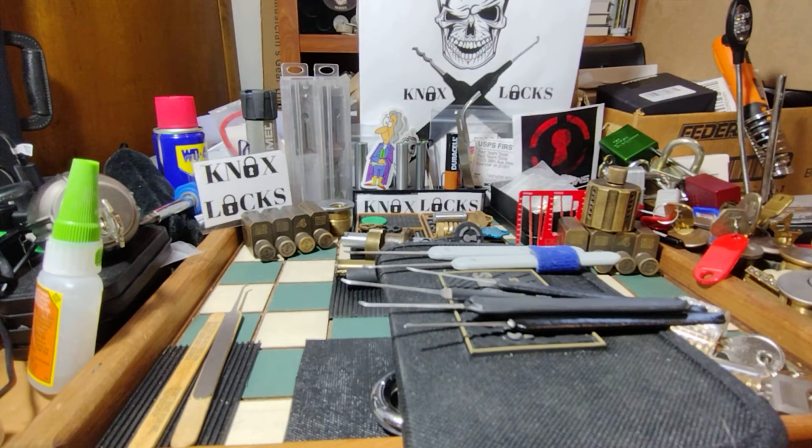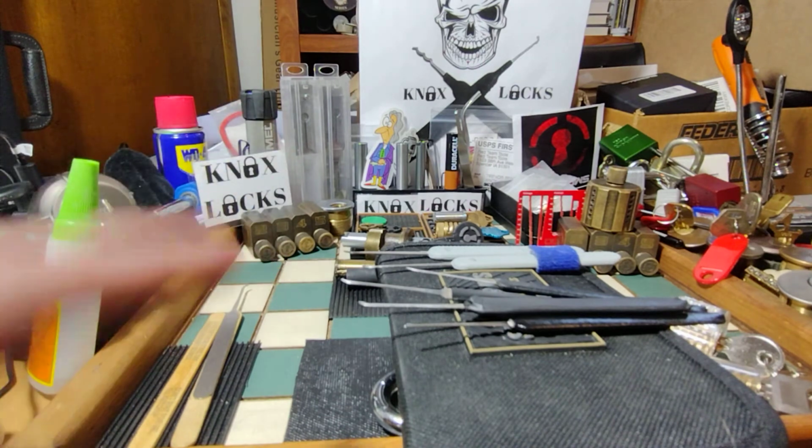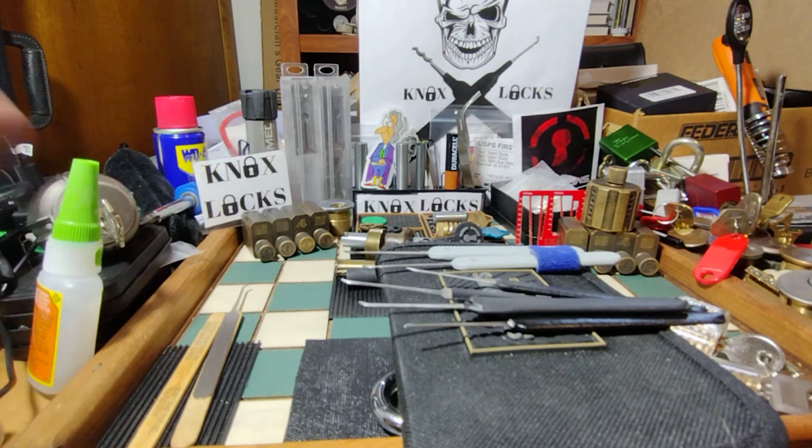learned from Helpful Lockpicker. Oh, by the way, John, we got that padlock trade, and don't forget, mine should be here in like a week. So I got you on that. I haven't forgotten. Trade coming soon, hopefully.